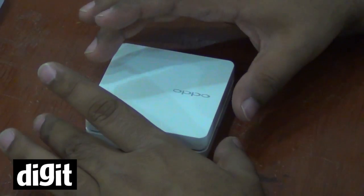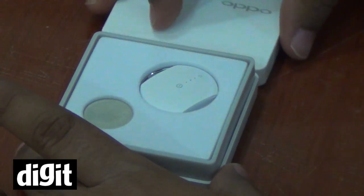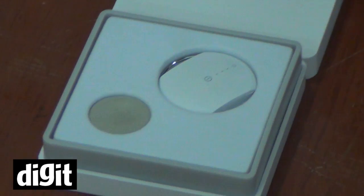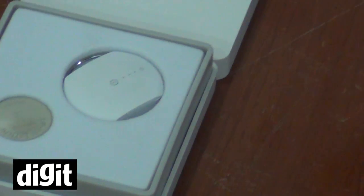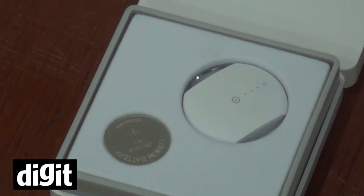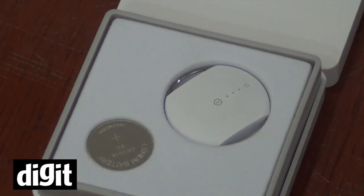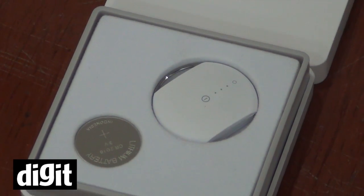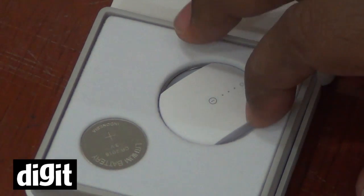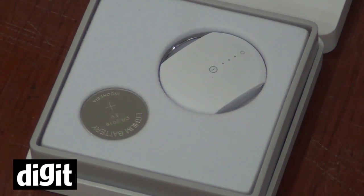The other thing Oppo has done is bundled this neat little shutter release button. It's a remote shutter release button that works with the phone. We've never seen any other manufacturer do this. Of course, there are remote shutter releases for different cameras. There are apps you can use, etc. But there's never been one physical shutter release button that can remotely trigger the camera on your phone.